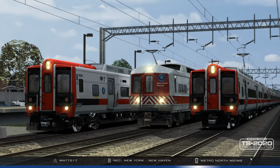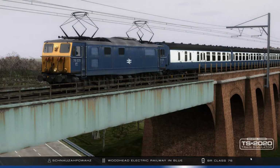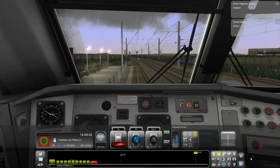Gaming, this route is York to Peterborough modern, apparently. It's not actually modern, but... Oh, that was quick. No, it's extremely dark. Okay, everyone's voting for Superclass 47. Okay. We'll do it as soon as we get to Peterborough.